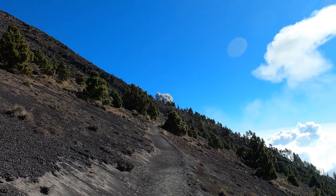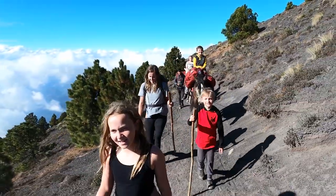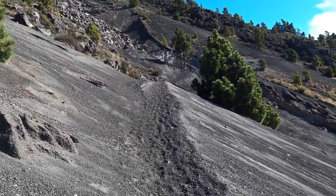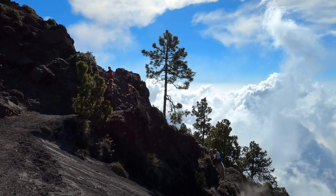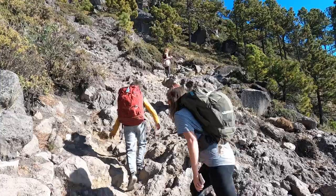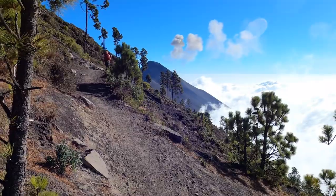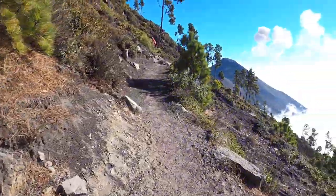Be up here. Whoa. We are getting close, guys. Are you guys excited to see that? Yeah. We can see Fuego. We can see Fuego over here. This is Fuego here, guys.